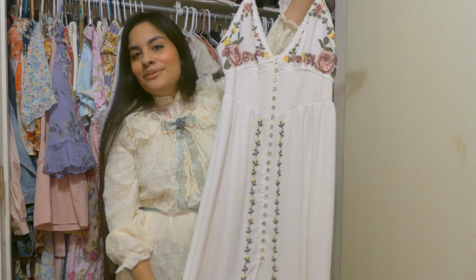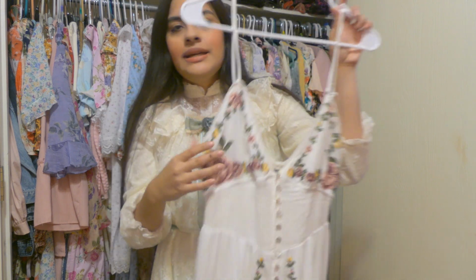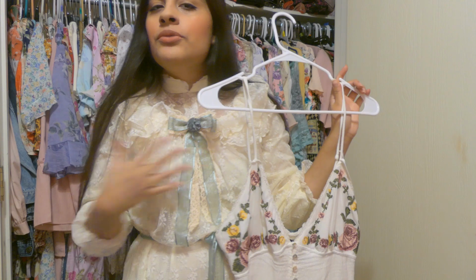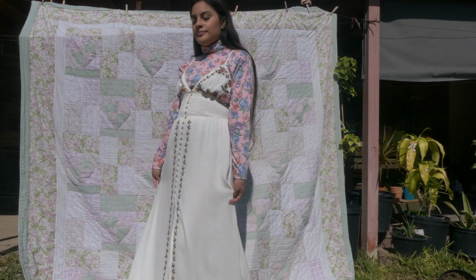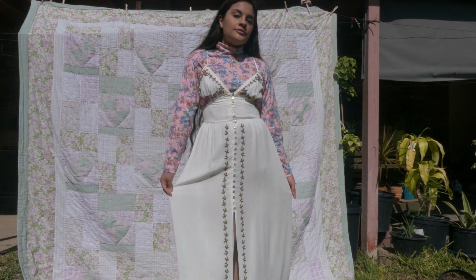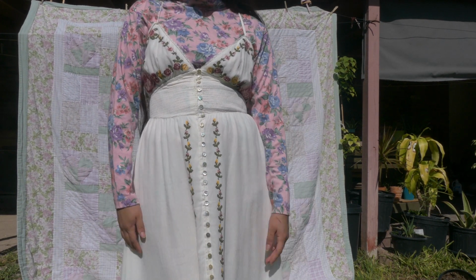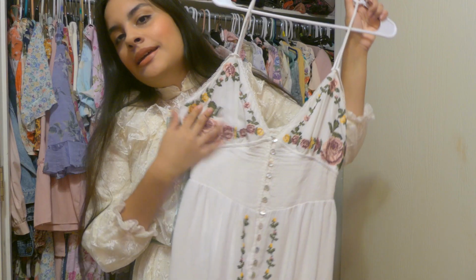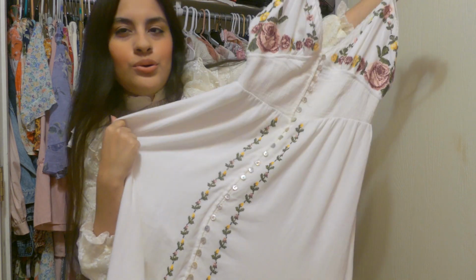It's so beautiful, and the only thing about it is that obviously it's very showy on the chest part, and I'm not really much of a showy on the chest part girl, even though I don't have big boobs, but I'm still a girl, okay? I still feel exposed, so I do wear it with a t-shirt or another top underneath. But yeah, I really love it. It's so beautiful and so boho chic.